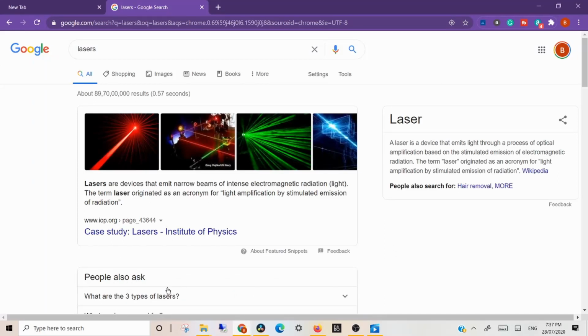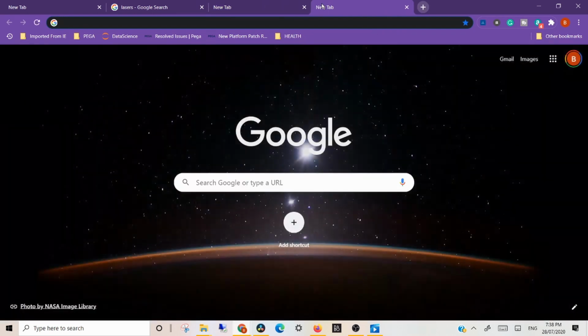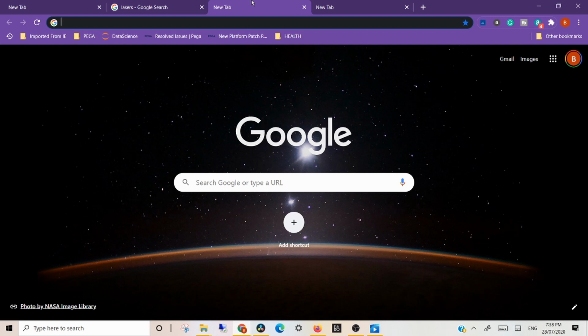Extensions create a more Chrome-ish viewing experience, if that makes any sense. And if there are no extensions, it's not Chrome, okay? Pretty much every browser has extensions, but Chrome takes this thing to a whole new level. I'm telling you the difference. So again, this is for those guys who don't know what extensions are, and if you guys already know what extensions are, it is always good to recap it for you guys.